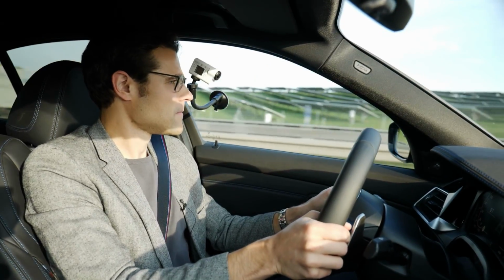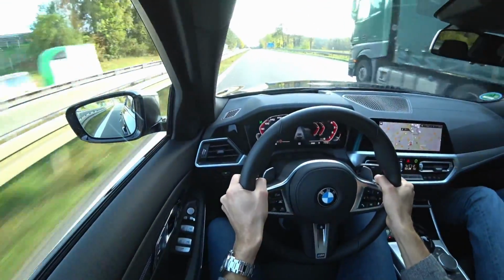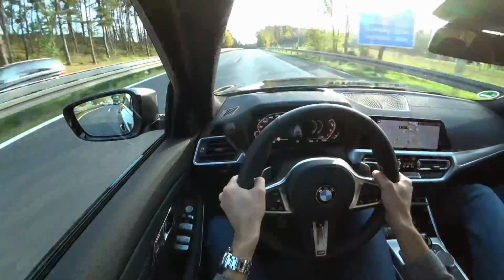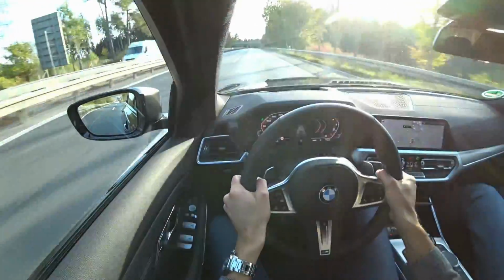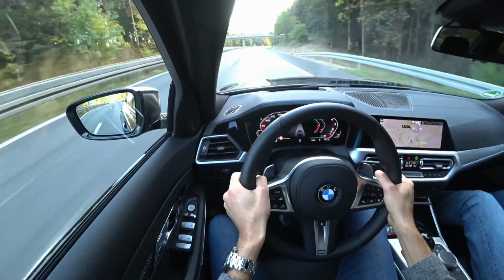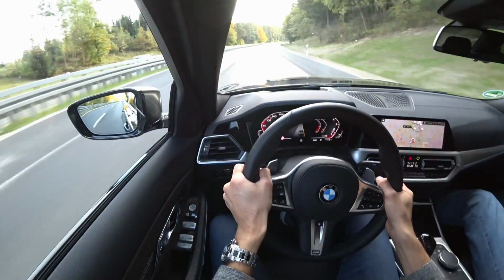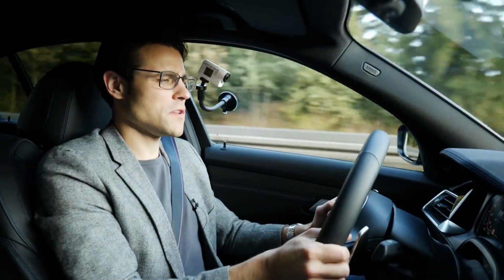Now I can. And that's already it. Wow. Lane change, pretty stable again at the higher speeds. So even if I do some steering here at the higher speeds, the whole car is very stable. So I really like that. It's not an uncontrolled beast. It's very powerful, but you know what you get.